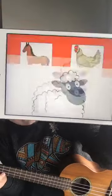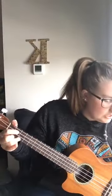What is this? He had a sheep. Good job. And on that farm, he had some sheep. E-I-E-I-O. The sheep says, baa. With a baa baa here and a baa baa there. Here a baa, there a baa, everywhere a baa baa. Old MacDonald.